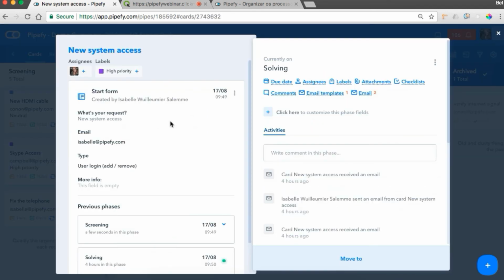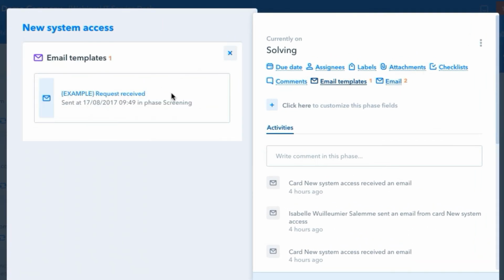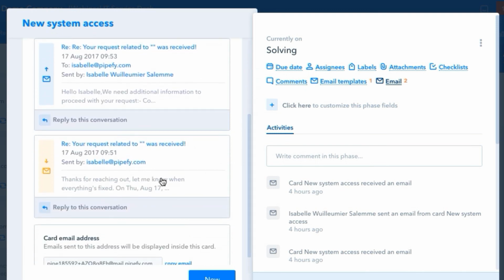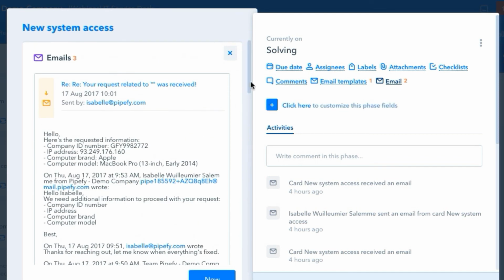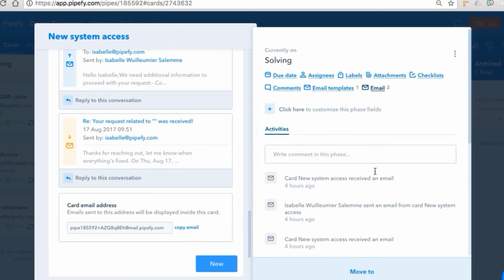No problem. Here you can see there's the email tab. So the email template was sent and then the person sent a response. So here's the first response, second, and third. You can see all the content by clicking on it, and you also have the option of hitting reply or creating an entirely new email.